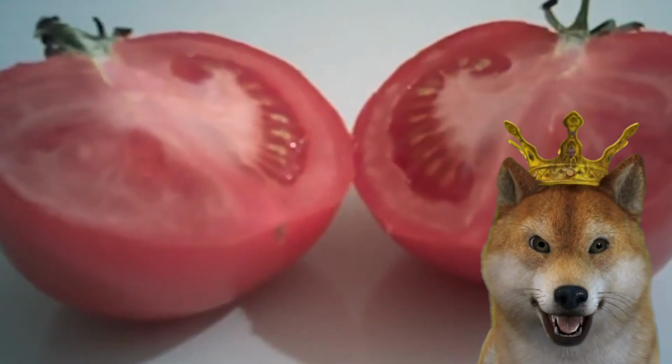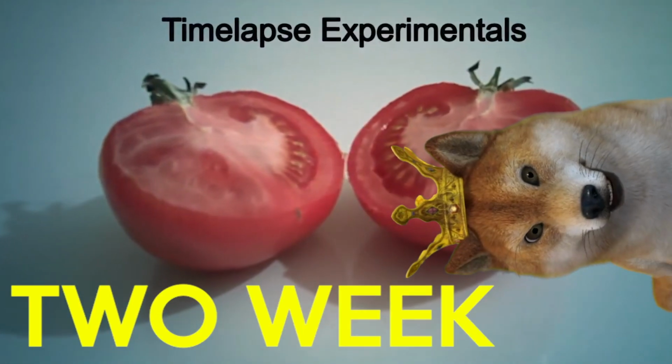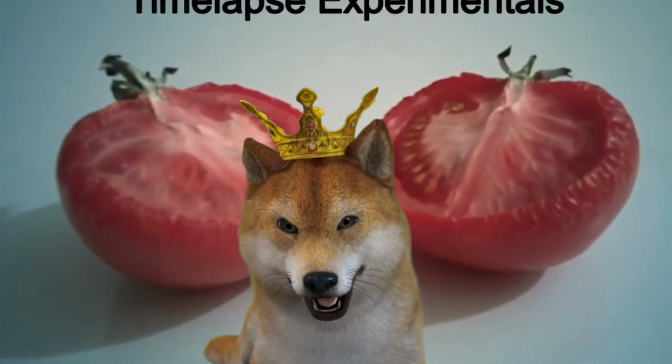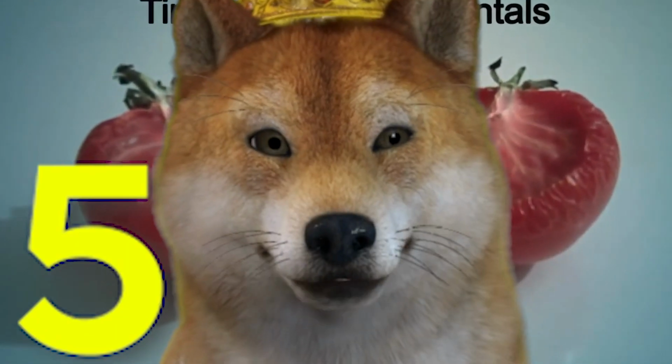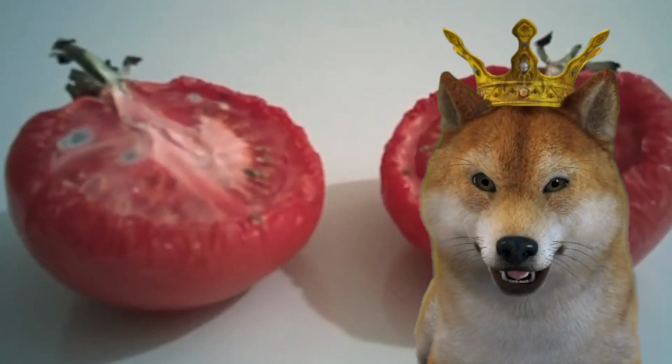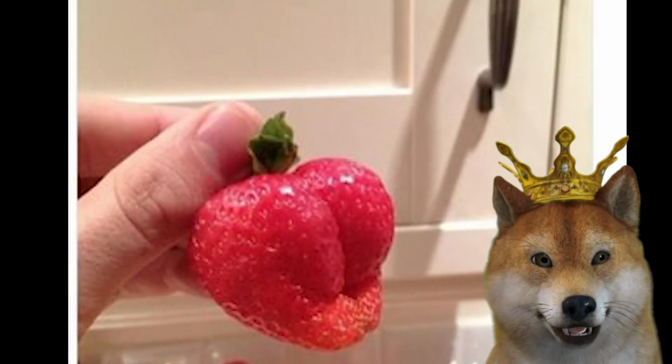So it looks like here we got some heirloom tomatoes. It's a 2-week time lapse. It's so satisfying. I wish they would have put how many days it is right here. Like, is this after 5 days, 6 days, 7 days? Oh, after how many days? The one on the left grew mold. It's starting to look like a strawberry kind of.